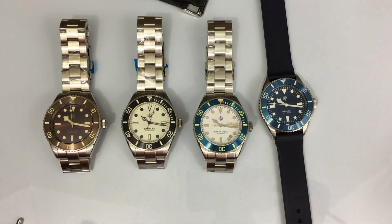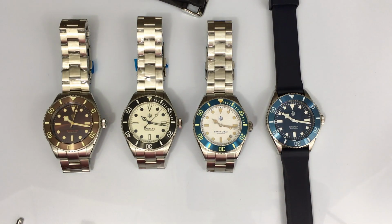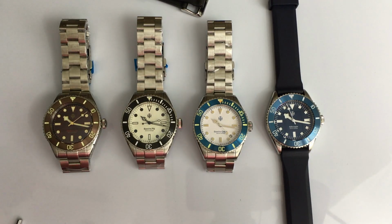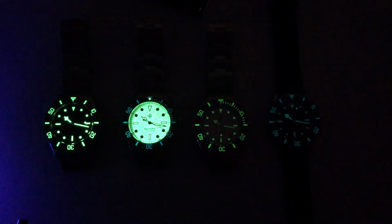Now let's get to the fun stuff. The lume. I mentioned the lume to you. The lume on the crown. I've got a UV torch here. I'm gonna turn off the lights and turn on the UV, and check that out. Check out that Santa Fe.